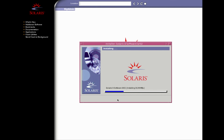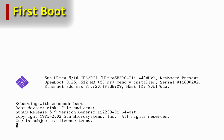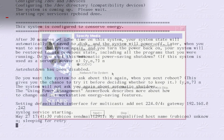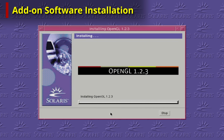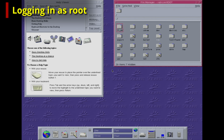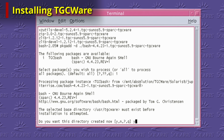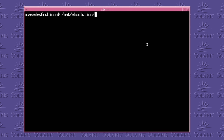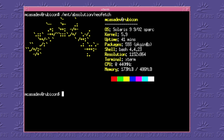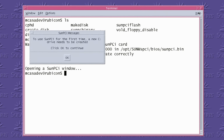At this point, I'm going to let the installer run, do system configuration, install add-on software, and get everything we need to get the SunPCI card running, so sit back, relax, and enjoy the time lapse. For you, it's been less than a minute, but for me, that was about a day's worth of effort. However, we're now ready to start playing with PC compatibility.